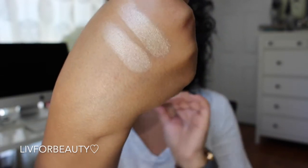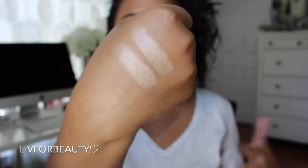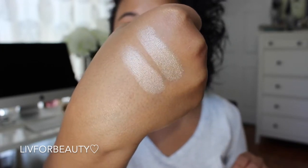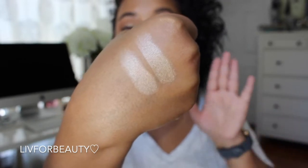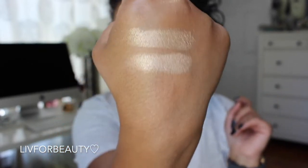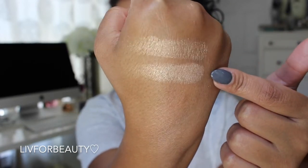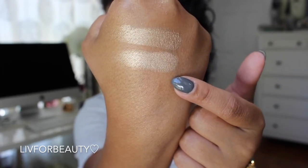This shade works for just about everyone. I haven't really seen it on deeper skin tones, but I know that it'll totally work for you ladies. This is such a beautiful shade. So creamy, blends right into the skin, looks stunning, and that is why it is in my top 10. So this is Champagne Pop. And you can see that Oh Darling is way more gold as opposed to Champagne Pop.